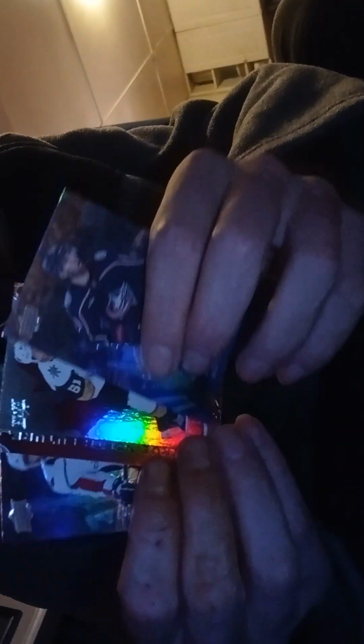Could be a really good one. I really want a Franchise Trio. This one, I got Adam Fantilli, Alex Ovechkin, and the Mark Stone True North. This is my pile so far. Really want one of those Franchise Trios. Shane Wright, Pure Gold. Come on, Franchise Trio. I want the Toronto one.